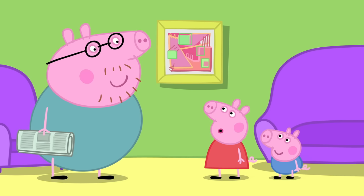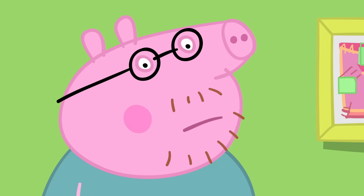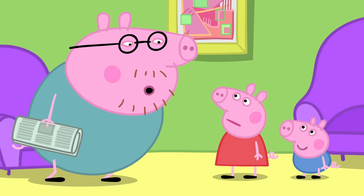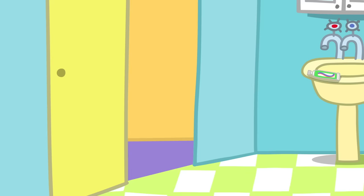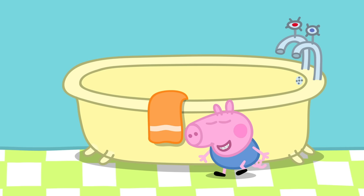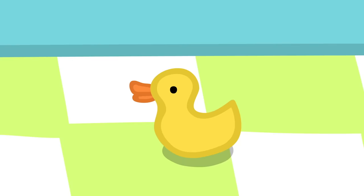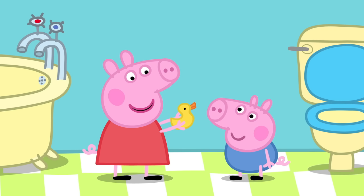What should we look for now? Now you must find something that makes a squeaky noise. Something that makes a squeaky noise. Try looking in the bathroom. Okay. Look for something that makes a squeaky noise, George. George has found a towel. Towels don't squeak. Towels are very quiet. Oh. Squeaky. The rubber duck. That makes a squeaky noise.